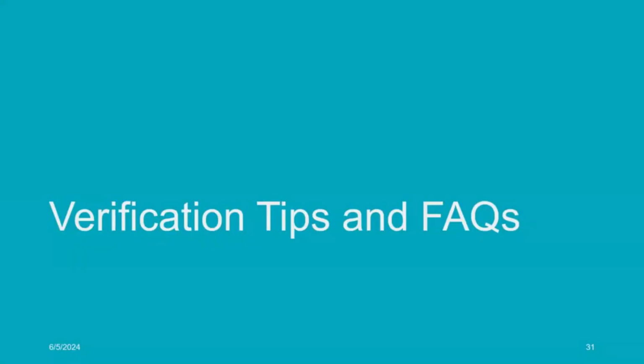Okay, so we've gone through at this point the high-level overview of the verification process. We've talked about some of the benefits. Now, assuming you are interested in verification, we're going to talk about a couple of different tips and maybe some questions before we leave time for our Q&A session at the end here.